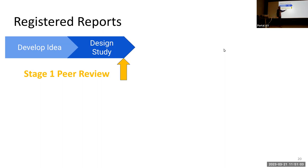Now, again, stage one peer review is if you're lucky enough to make it past the editor, right? You still have to have a good paper to get past that editor. The paper still has to be of interest. So you submit it to a journal, and now it goes past the editor, and now it's going under review.